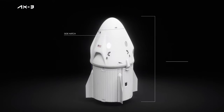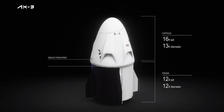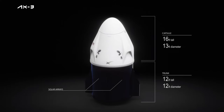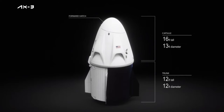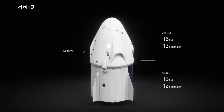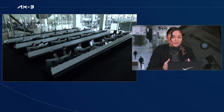Yeah, so let's talk a little bit about Dragon. It's about 27 feet tall. And you could see on your screen that the top portion is the capsule portion of the vehicle and the bottom portion is the trunk section. That trunk section is the unpressurized portion of the vehicle, which we did just jettison a few moments ago. We no longer need the trunk there. You could see that the black portion of it is the solar arrays. That provides power to the vehicle. But now that the vehicle is coming home, we have exposed the heat shield, which is on the bottom of that capsule, and that helps protect the vehicle and the crew as it's re-entering back into the Earth's atmosphere. So very exciting, very awesome vehicle, keeping the crew safe and cool.